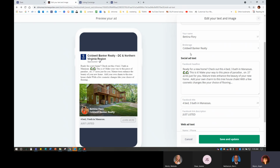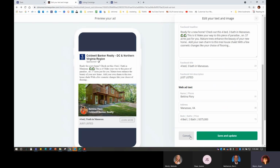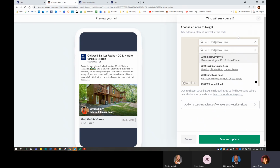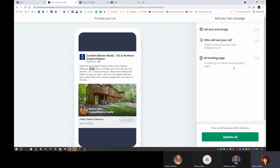You can see here my name's there, my brokerage, my information is there. And then who will see my ad? I can add a custom audience of contacts and website visitors if I want to target people. Up to 300 contacts will be required for this. You can find more information out here, or never mind, I just like to target an area.